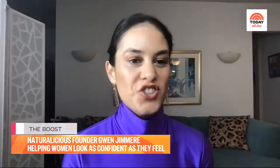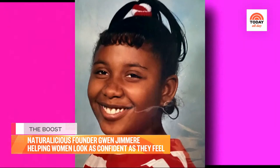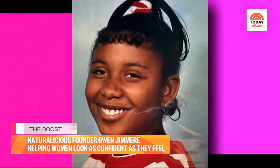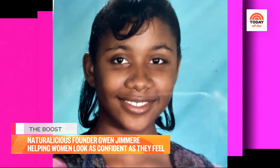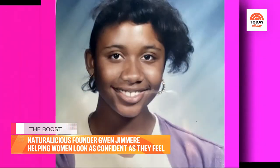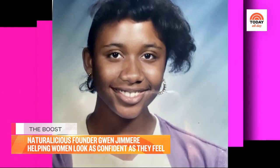What was your relationship like with your hair growing up? I hated my hair my entire life. My hair never did what I wanted it to do. It was either too straight because I was relaxing it with a chemical relaxer, and it didn't hold a curl. It was really stringy and just limp. There was no in between.